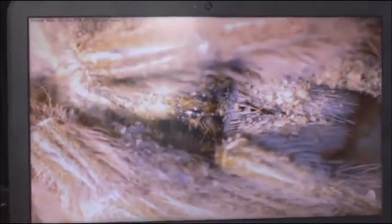So there, everybody, is just an extreme close-up of the hairs of the spider. What I'm trying to find, but failing to do, is find the eyes. It's got two little eyes. Let me just zoom out a little bit. There they are. Somewhere in there. There. Okay, those two things there.